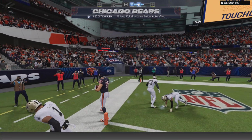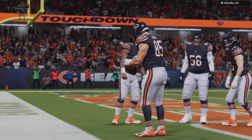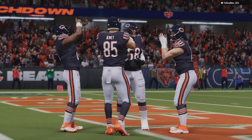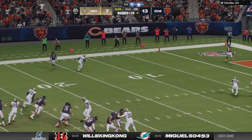Open man, he finds Kamara. Touchdown, Chicago. A 20-yard touchdown. And the Bears have taken the lead. Their first passing touchdown of the ball game, and they go to the big tight end in those sure hands, and he provides the score.